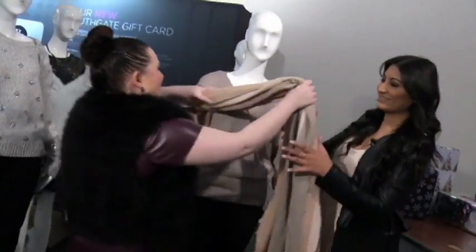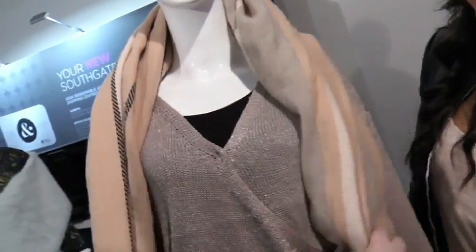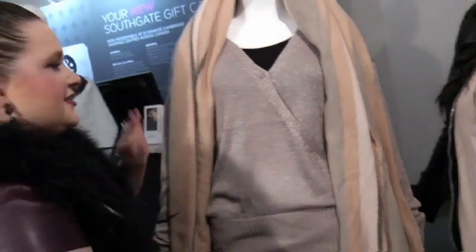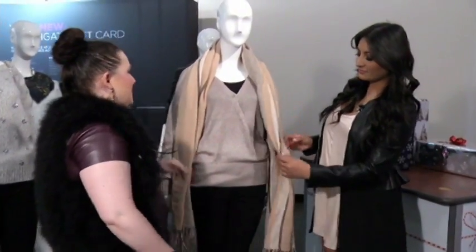So let's complete the outfit. Let's put the scarf on. Ooh, the scarf is very soft. I love the texture and I love the way it feels. So this is a blanket scarf. These are the hot scarves right now. They're nice and big.